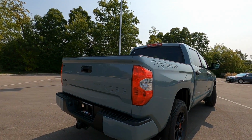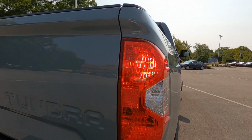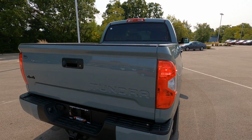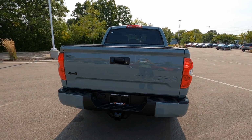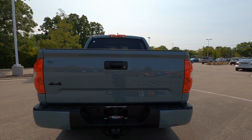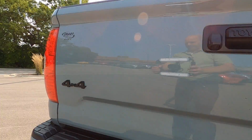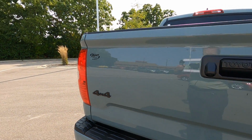Swinging around to the back are tail lights. They're all still halogen bulbs. It's a clearer lens, brighter lens, so it looks pretty nice, but again, halogen bulbs across the back. I'm guessing for 2022 we'll see the LED bulbs. Tundra stamped right into the tailgate, and then we got the blacked out 4x4 badging.